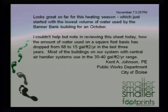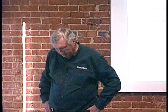Kent said, looks great so far this heating season, which just started, with the lowest volume of water used by the Banner Bank building for an October. I couldn't help but note in reviewing the sheet today how the amount of water used on a square foot basis has dropped from 68 to 15 gallons per square foot in the last 3 years. Most of the buildings on our systems, with central air handler systems, used in the range of 35 to 40 gallons per year. Kent Johnson, Public Works, City of Boise.